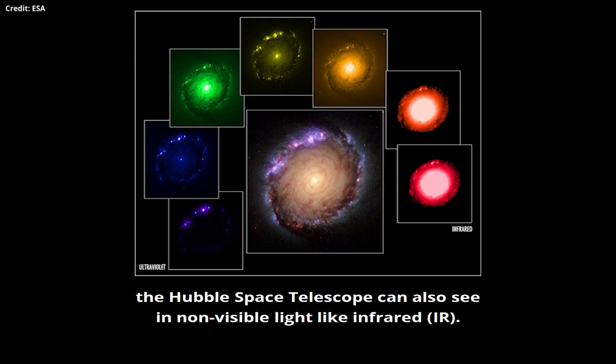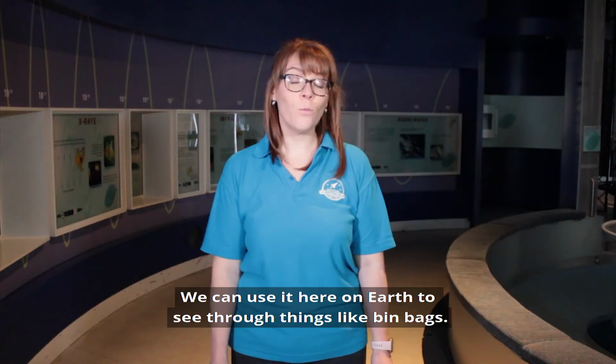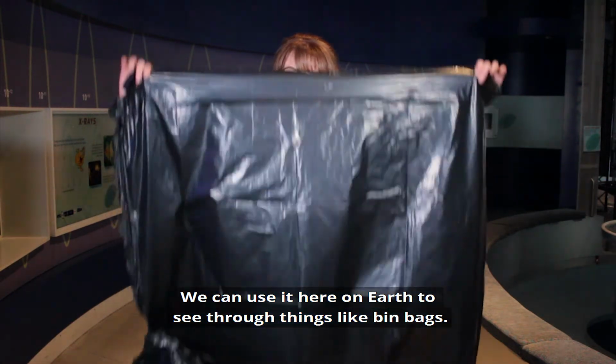The Hubble Space Telescope can also see in non-visible light, like infrared. Scientists use it to see through clouds of dust so they can see stars behind and in nebulas. And we can use it here on Earth to see through things like bin bags.